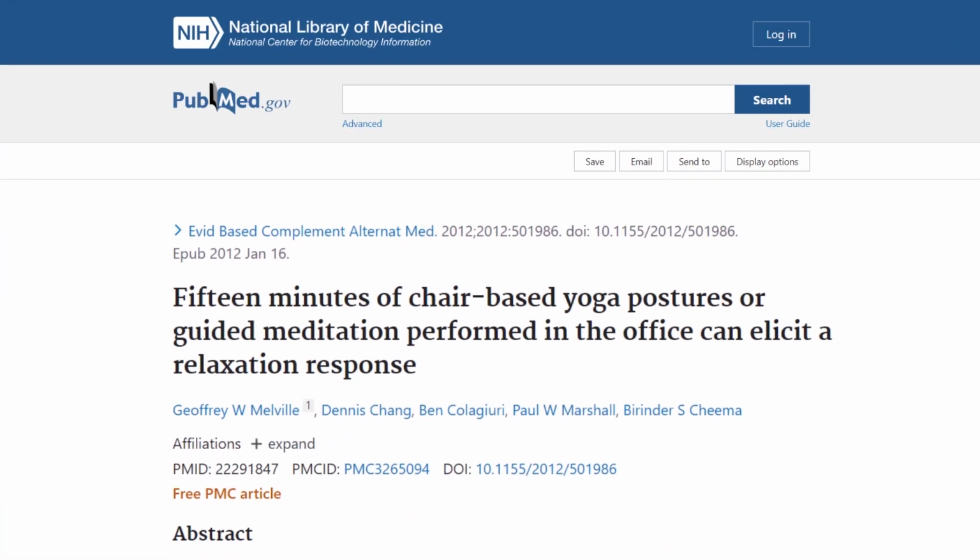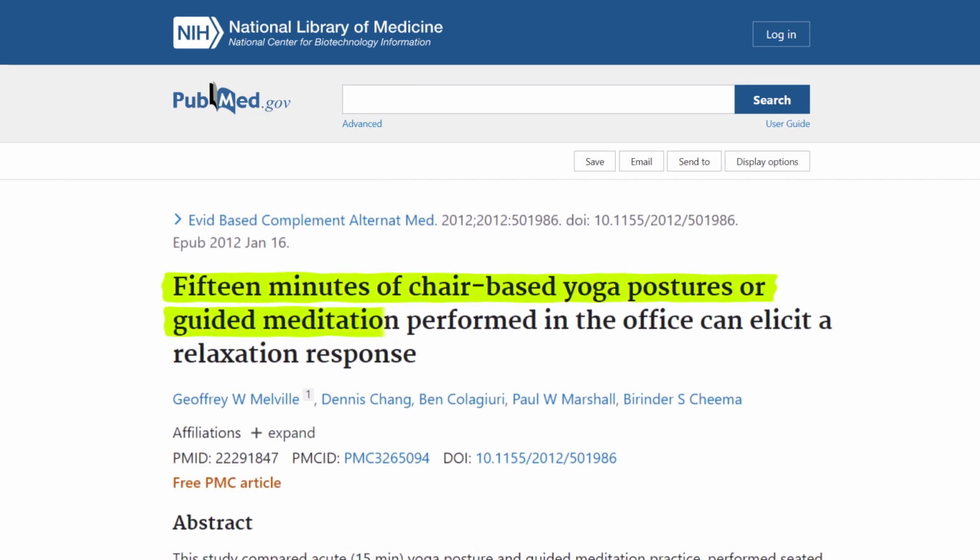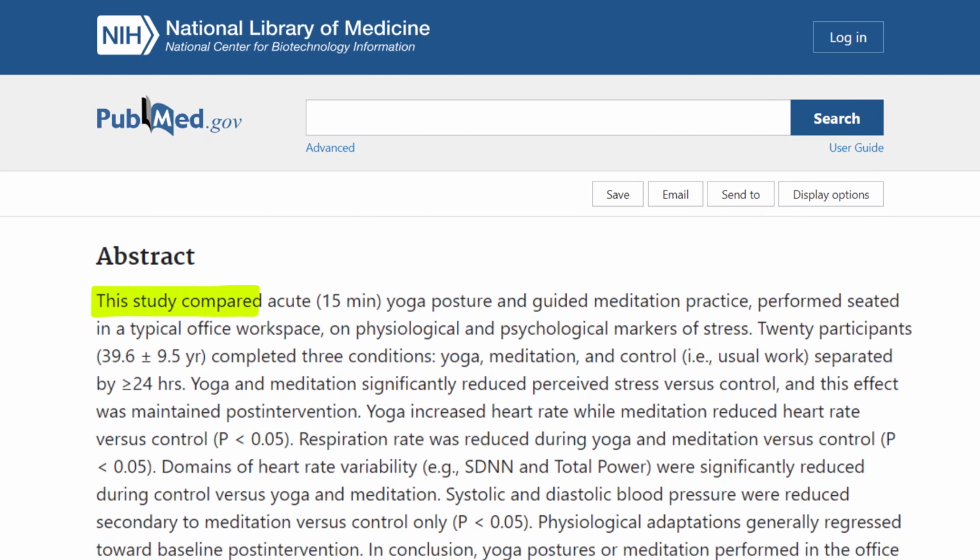According to the NIH National Library of Medicine, even just 15 minutes of chair-based yoga postures or guided meditation performed in the office can elicit a relaxation response. Yoga postures or meditation performed in the office can acutely improve several physiological and psychological markers of stress.